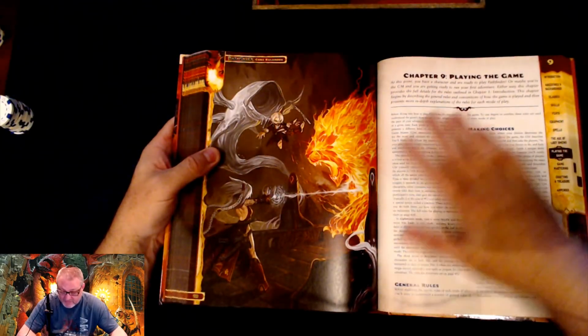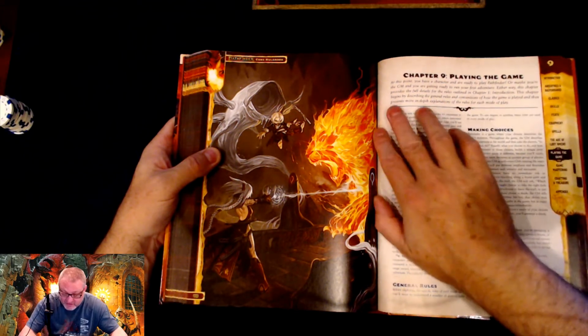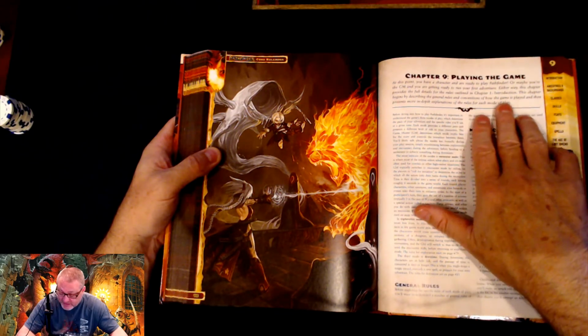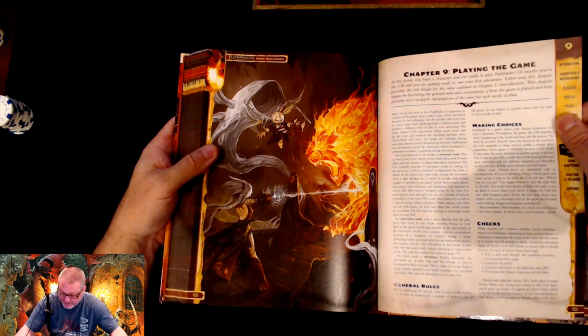Playing the game, Chapter 9. At this point, you have a character and you're ready to play Pathfinder. Or maybe you're the GM and you're getting ready to run your first adventure. Either way, this chapter provides the full details of the rules outlined in Chapter 1 Introduction. This chapter begins by describing the general rules and conventions of how the game is played, and then presents more in-depth explanation of the rules for each mode of play.